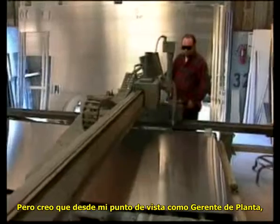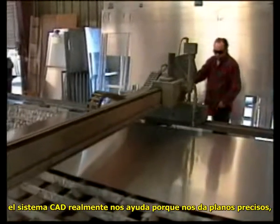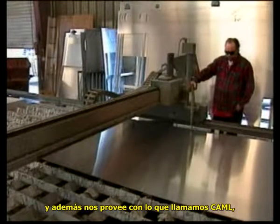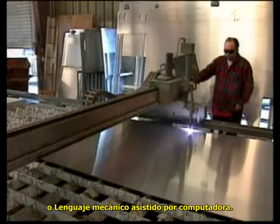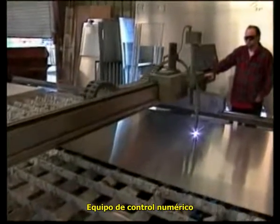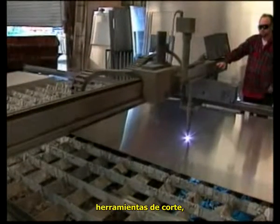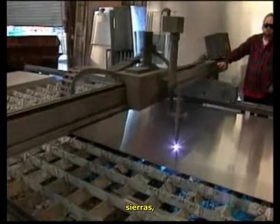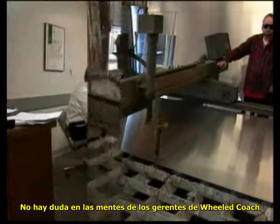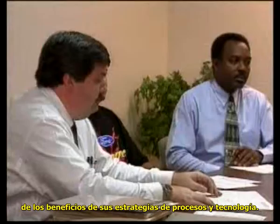But I think from my standpoint as a plant manager, the CAD system really helps us out because it gives us accurate drawings and also provides us what is called CAM, or computer-aided machine language. A lot of our equipment today is CNC, computer numerical controlled equipment. We have computer numerical controlled burn tables, cutting equipment, saws, and positioning equipment. There's no doubt in the minds of Wheeled Coach managers about the benefits of their process strategies and technology.